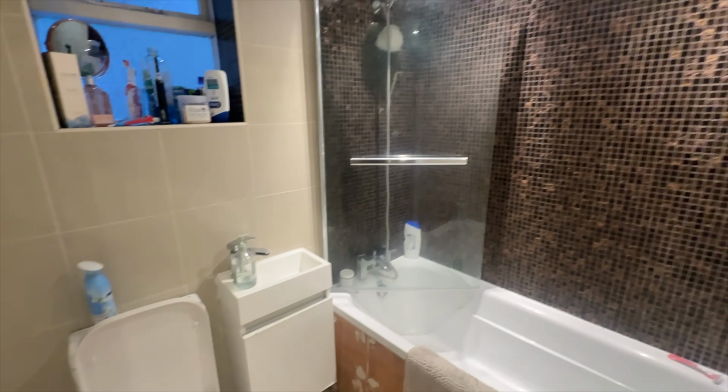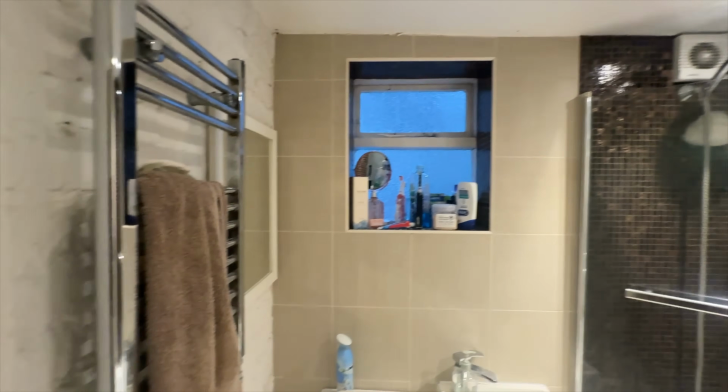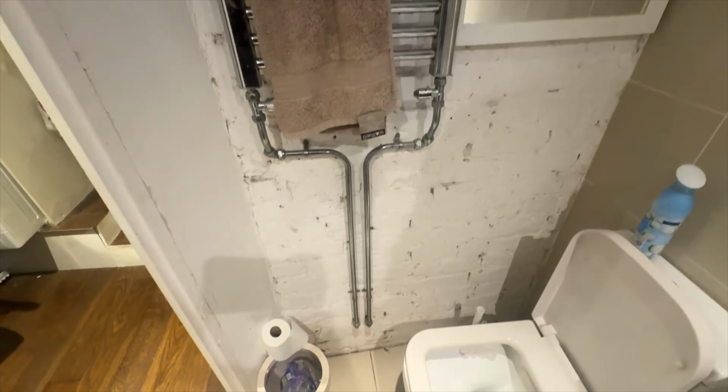I hated the bathroom. I didn't know what was going on. It had this weird moldy black thing going on here that really freaked me out. There was something about the bathroom that just felt very, I wouldn't want to use that bathroom.